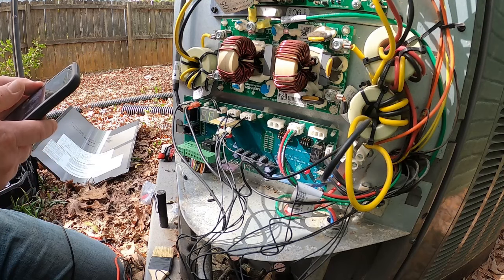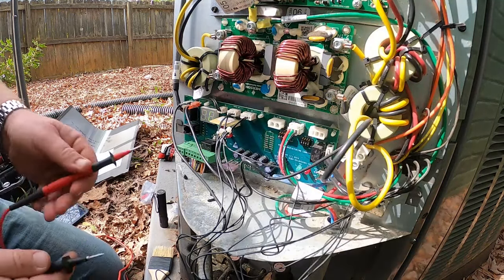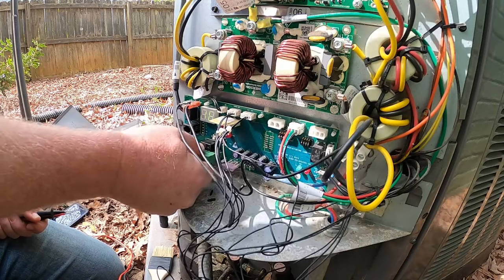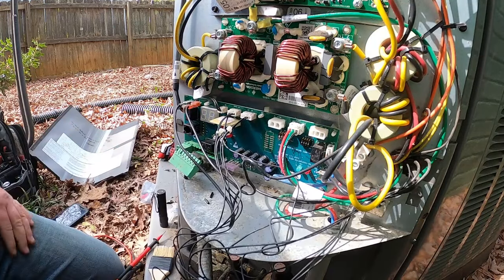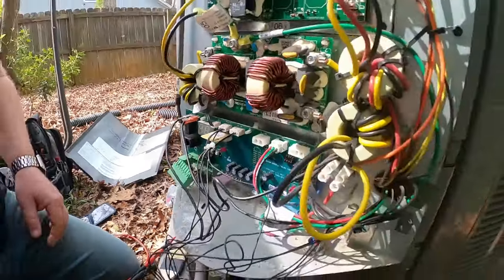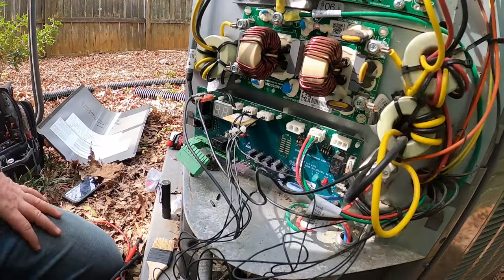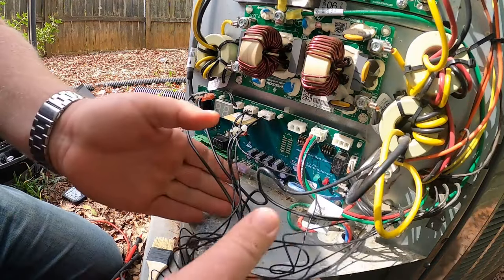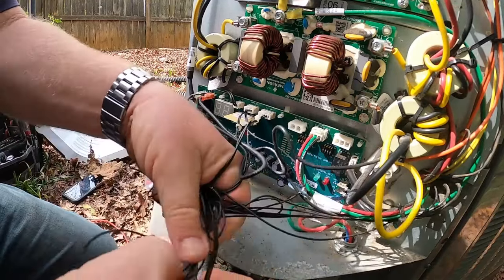So let me figure that out real quick. We have common and R, 26 volts. So let's unplug this and see what happens. And as you can see, the fault indicator went away. So that's kind of, you learn something. Like I said, I don't see these all the time. So anyway, we'll zip tie these wires back in. I'm going to guess the discharge line sensor is reading correct. We more than likely are going to have a refrigerant charge problem on this unit.